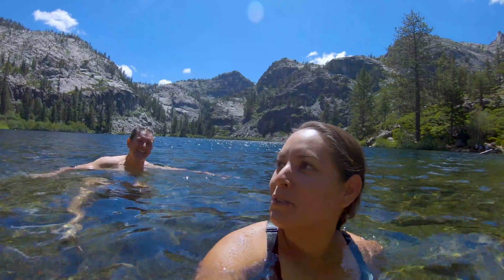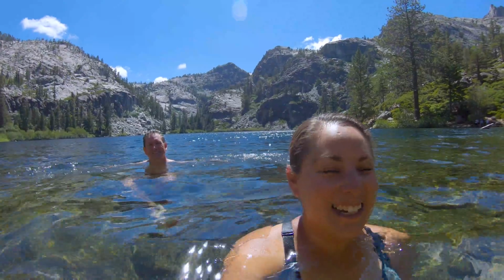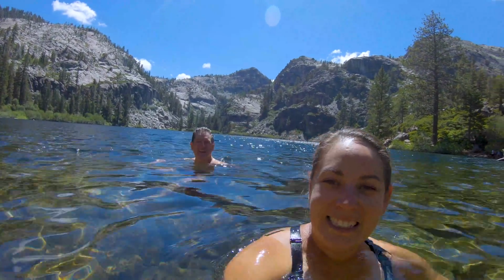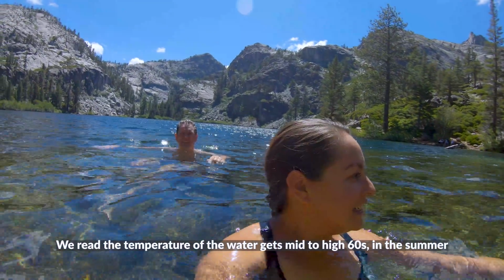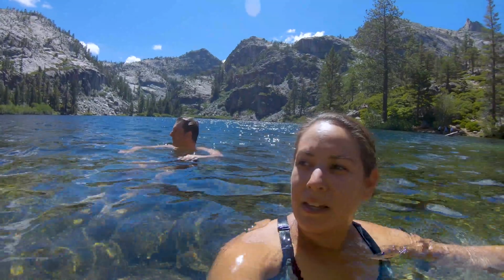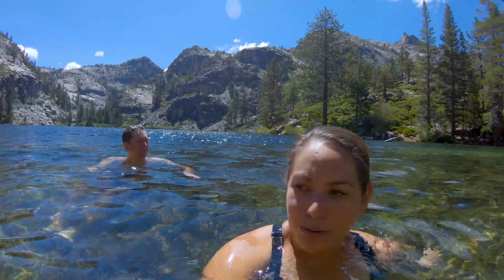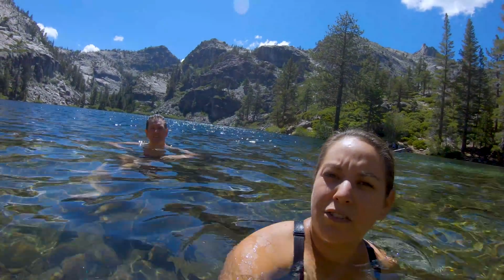I think my foot is cramping. No, I'm serious. Imagination. Just breathe. I wonder what the temperature is of the water. It's not good. This is the first time I have been in an alpine lake. I'm thinking low 70s, maybe high 60s. I'm not sure. I know, it feels like 40 degrees to me.